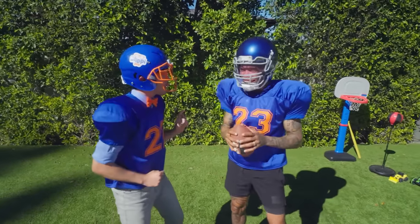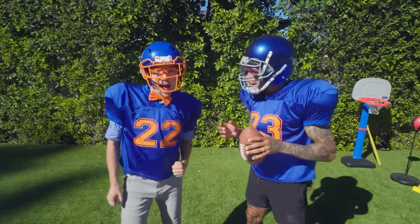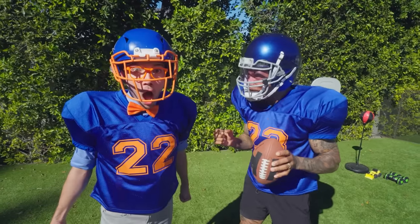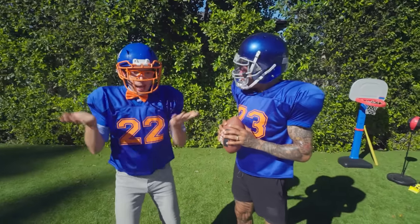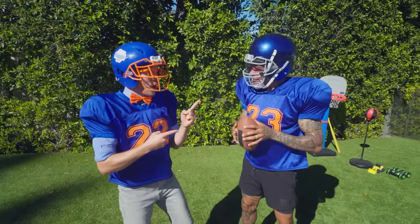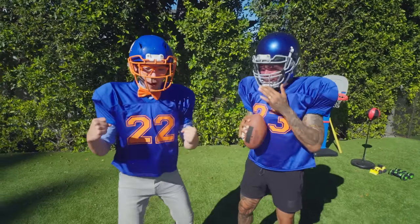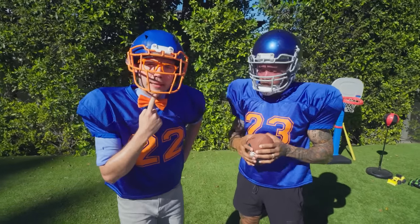Whoa! Oh, that reminds me, what was your favorite play you've ever been a part of? My favorite play I've ever been a part of? I had an interception on Sunday Night Football versus Tom Brady. Whoa! Against Tom Brady? Oh, he's one of the best quarterbacks of all time. That makes you one of the best cornerbacks. Yeah! Oh, that is so awesome! Huh. I wonder what that looked like.